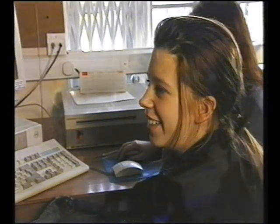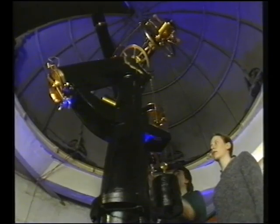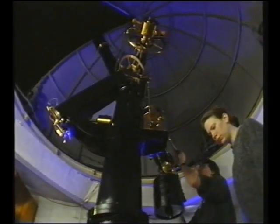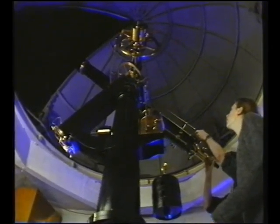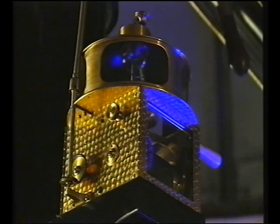One of the oldest telescopes at Mill Hill, but still widely used, is the Johnson 6-inch refractor. Students learn how to find their way around the sky and observe the moon and planets, star clusters and bright nebulae.